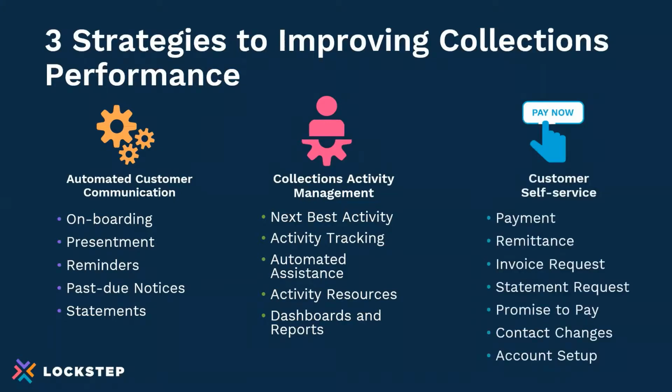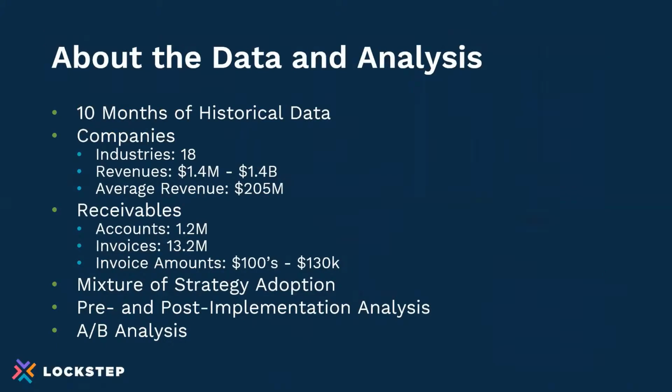And then the third one is really around customer self-service. How do you move your customers online so they can just go to a portal, make payments, download invoices they need, basically save you the time of having to respond to inquiries that they may make, but also accelerate those payments in through digital transactions. So those are the three things that we looked at and how they impact overall performance of collections.